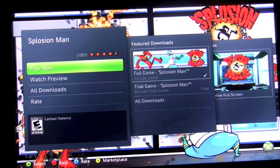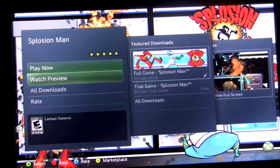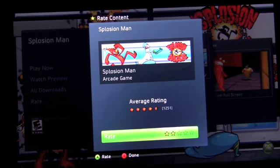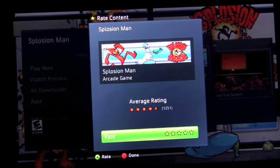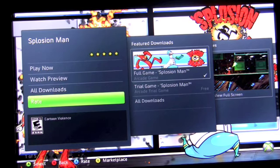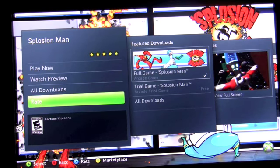I have the option to watch the preview, the downloads, play now, or I can rate. I think Splosion Man is awesome, so I'm gonna give it a 5-star rating. It seems like this functionality is long overdue. This should have been going on a while ago, but now that it's here, I really appreciate it.